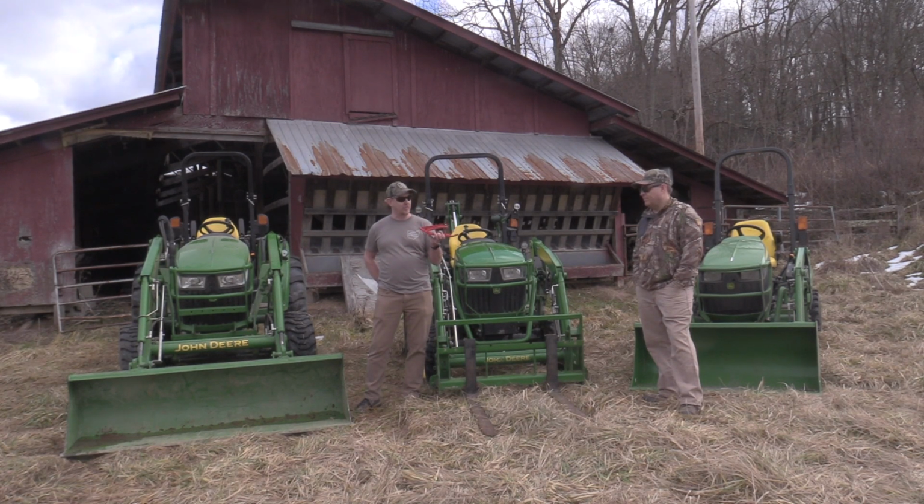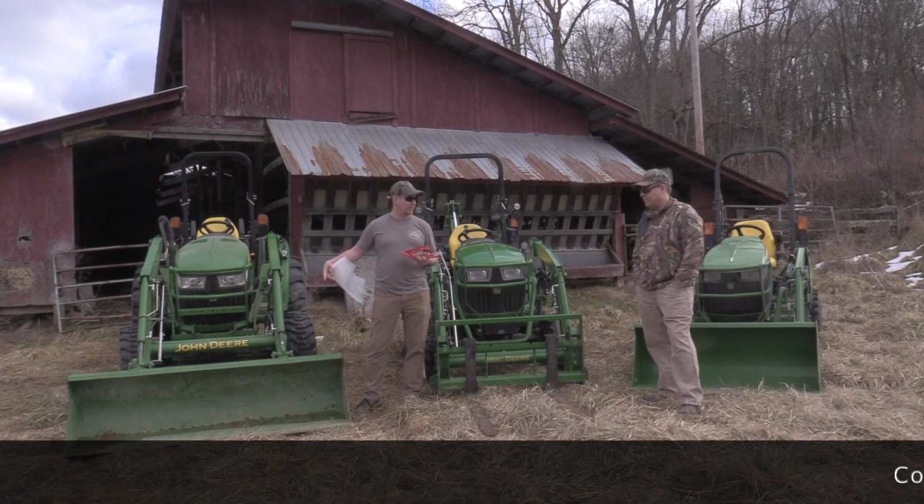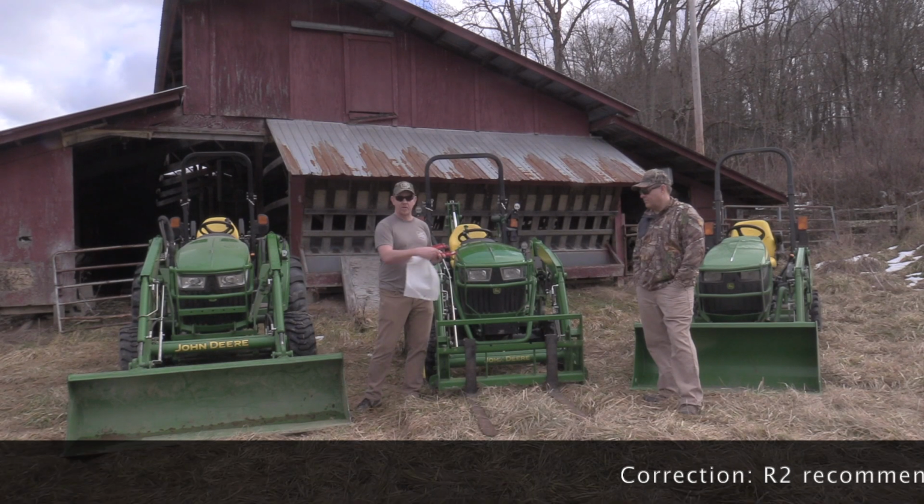Looks like they have, I think, 3 different products. These come in different sizes. We went ahead and got 4 of them. We'll probably use 3 or 2 on this one and 2 on this one. They fit all 3 tractors.